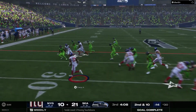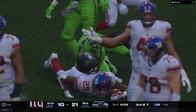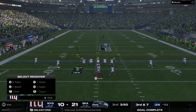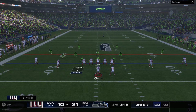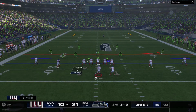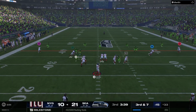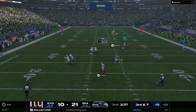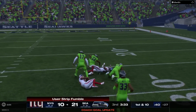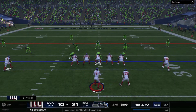Running left is Tracy. And he'll be upended at the 33 following a gain of 3. And guess what? It brings up 3rd down. Looking to throw. Jones. And now look at this. Big gain, but a fumble. And he'll go down, but not before getting this inside the 30.